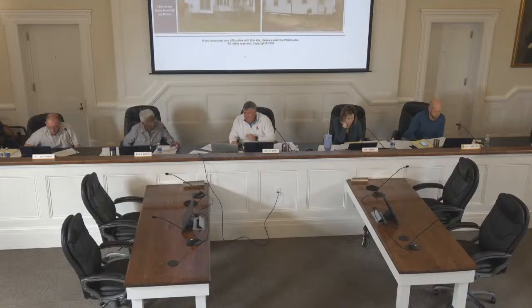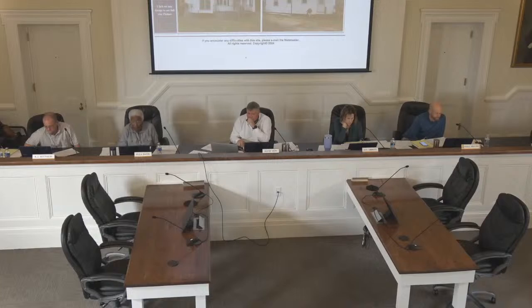Here's a picture of it. It's a cute little house. See where the wood's missing, but that ain't bad. This one's been updated, 2012.